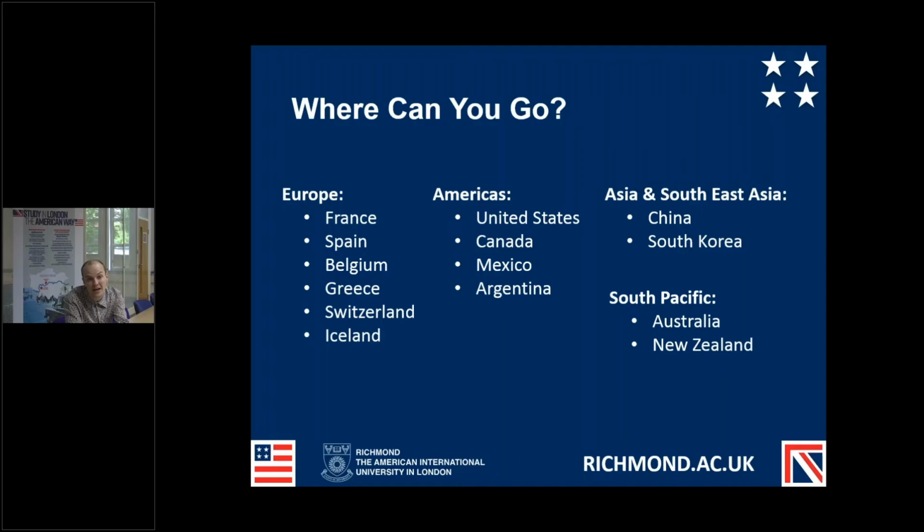We have about 28 partners around the world, and you can see the countries that we have partners in listed there. There's about 8 in the USA, so I know a lot of the European and UK students are keen to go to the US. The best thing about studying abroad, particularly if you go somewhere like the US, is that you're still paying Richmond tuition. So this means that you have the opportunity to perhaps go to some universities that cost $50,000–$60,000, but you're only paying the UK tuition here at Richmond. So it can be really, really cost effective.